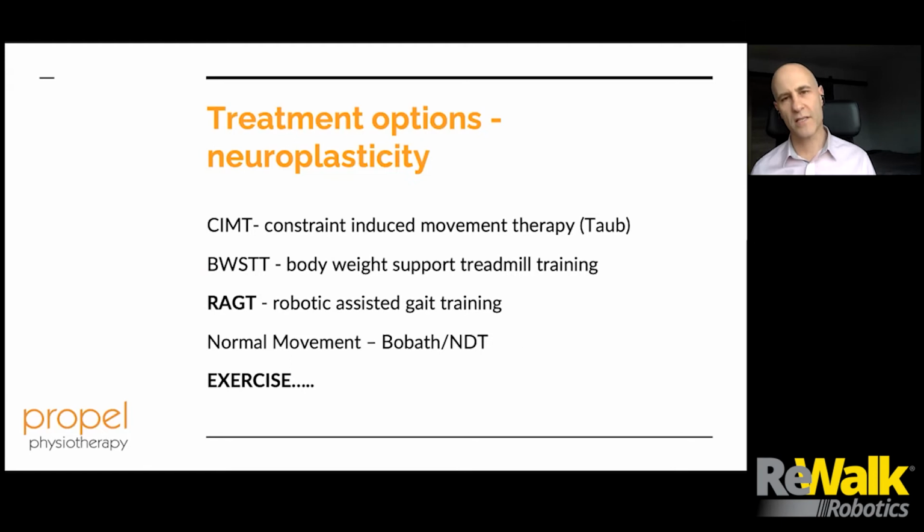Some of the treatment options that I like to use and are certainly supported in the literature: constraint-induced movement therapy. Physiotherapists, all of us certainly should hear about this. This is some of the early work done on monkeys by Taub. We don't use this at our clinic, but I have colleagues that use it in the city. It's very intense and can be very challenging, but certainly the results it yields are excellent, and they're irrefutable, and there's some great literature on that.